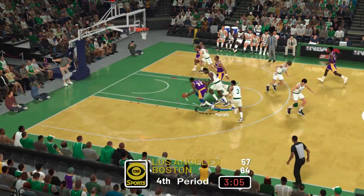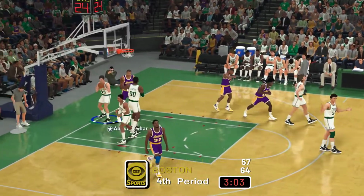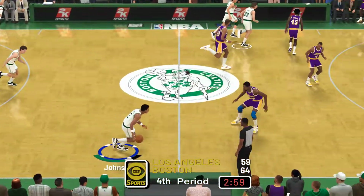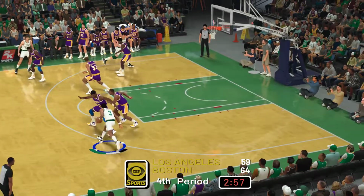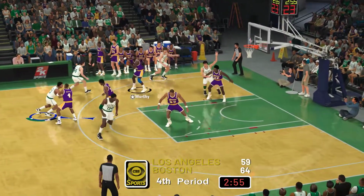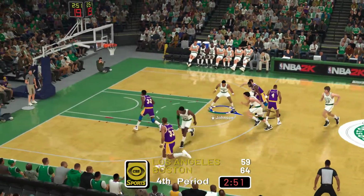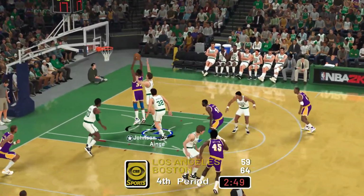Here's Los Angeles. Here's Abdul-Jabbar. And the dunk by Abdul-Jabbar. I'll tell you, they're right in this. We'll see if they can maintain momentum. Yeah, this is not the team that we saw in the first quarter right now. Way more confident out there, and the cohesion of the team is impressive.